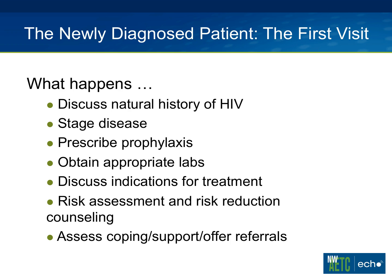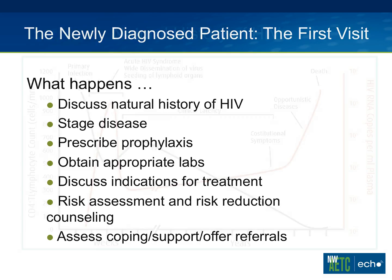And then I also include a discussion about indications for treatment at the first visit. And it's often a question that patients have, and I'll go through that in some detail. And then, of course, risk assessment and risk reduction counseling. And then, of course, assessing coping and support and offer referrals.